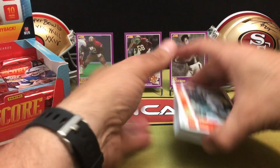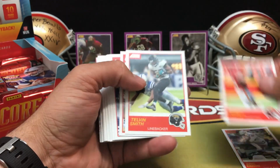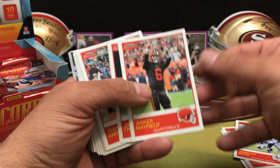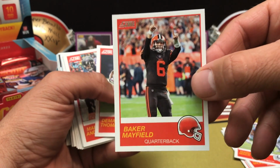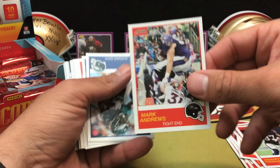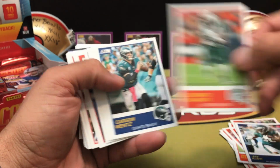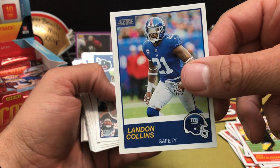All right. Enough talking about the design. Let's dive into it and see. So we've got Eric Ebron, Travis Kelce. We got Telvin Smith, Jordan Wilkins, Marlon Mack, Baker Mayfield. Kind of weird seeing Baker show up non-rookie, but there he is. Yeah, we've got Demaryius Thomas, Mark Andrews. We got Jay Ajayi, Leonard Williams, Carson Wentz, Ben Roethlisberger, Landon Collins.